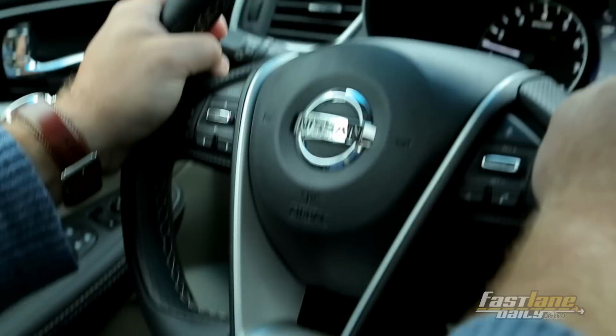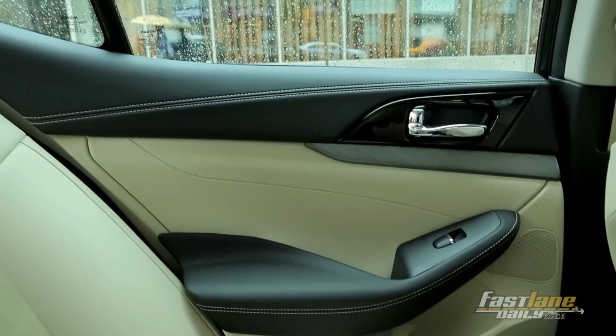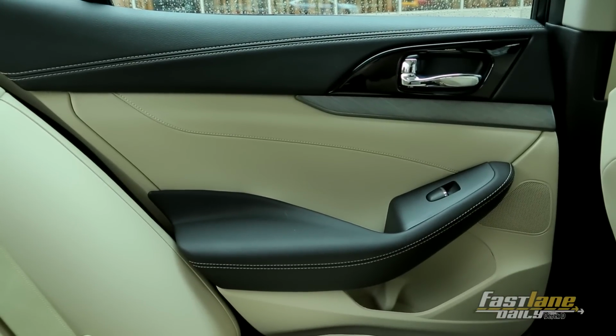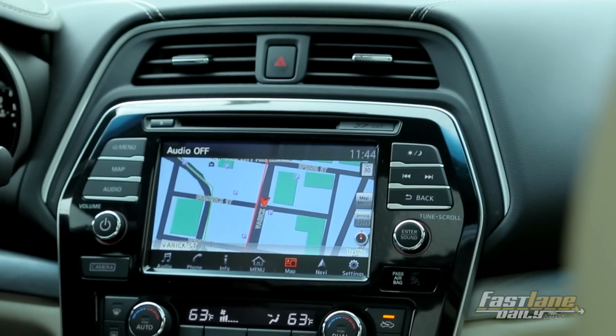We have a flat bottom steering wheel, we have actual white stitching, and there's white stitching throughout the car. You can get stitching in different colors depending on how you have your interior set up, but these are real stitches. They're not plastic molded stitches, as Nissan representatives told us. The center stack is tilted 7 degrees more towards the driver, so the driver has easier access to all the buttons. Everything is well within reach.